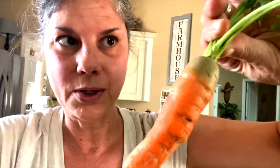Excited because I just pulled out my first carrot. These are the first ones that I planted, and they're called Dante. I don't think they're very big, so I have some more in the ground, but I'm gonna try this, and I'm gonna give my chickens the greens because they're gonna love it. All nice and clean and washed.